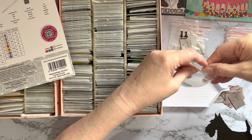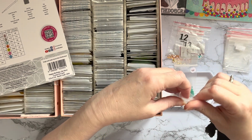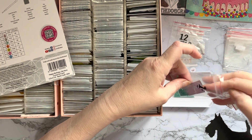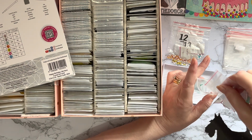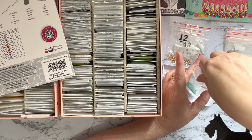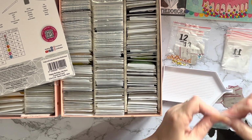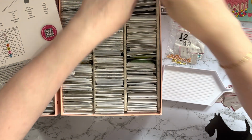Oh, I've not had many of these. Look, that's quite an unusual colour, like a jadey, greeny type colour. Okay, yeah, this is definitely a lot easier. I will definitely be doing this in future. Okay, putting them in the little numbered bags. It just makes life that little bit easier.